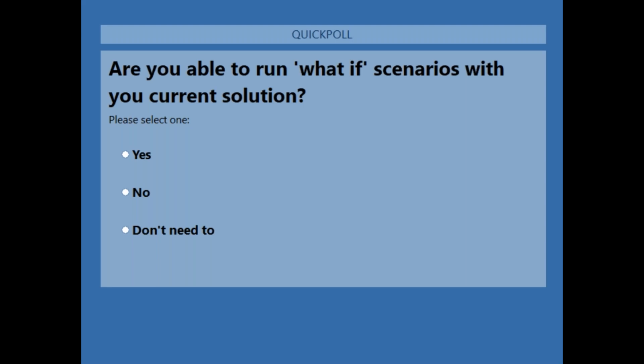That's the perfect segue. And the question is, are you able to run what if scenarios with your current solution or current setup?